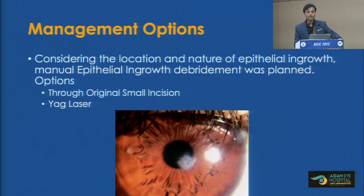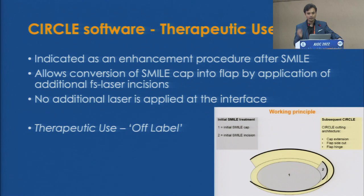The second thing is to use a YAG laser, which is a good tool for peripheral, very minute epithelial ingrowths. And I'm sure Rishi has also used it in the past. Yeah. But in the center, you should not do it, because it can cause scarring in the visual axis. So we realized that we just need access to the epithelial ingrowth so that we can debride it.